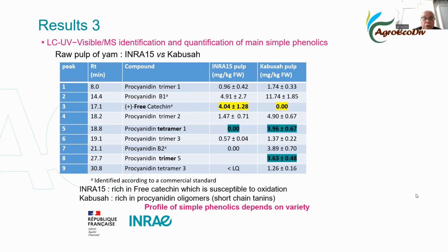Our data show that Inrakens is rich in free catechin, which is highly susceptible to oxidation, and Cabusa is richer in short chain tannin called procyanidin oligomers. Consequently, the profile of simple phenolics depends on variety.